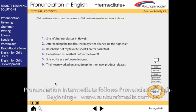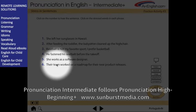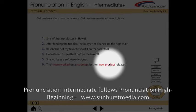Their team worked on a roadmap for their new product releases. Here's how it looks after the words are clicked. They turn red and provide a visual model for the recording and playback exercises.